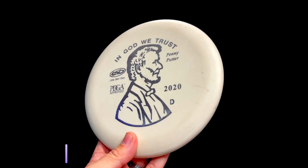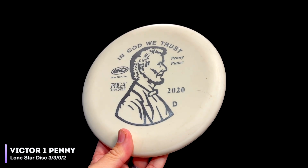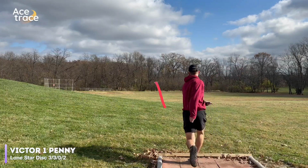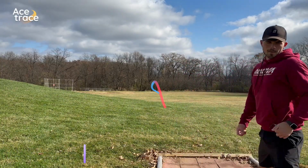Let's move on to another putter from Lone Star, the Penny. And no, I didn't misspeak. It is in fact the Penny, not the Benny, in Victor 1 plastic. And let's get through this one nice and quick because holy crap, the Penny putter was insanely understable.